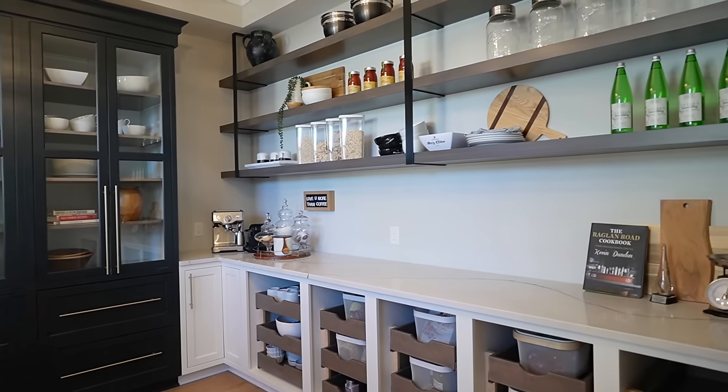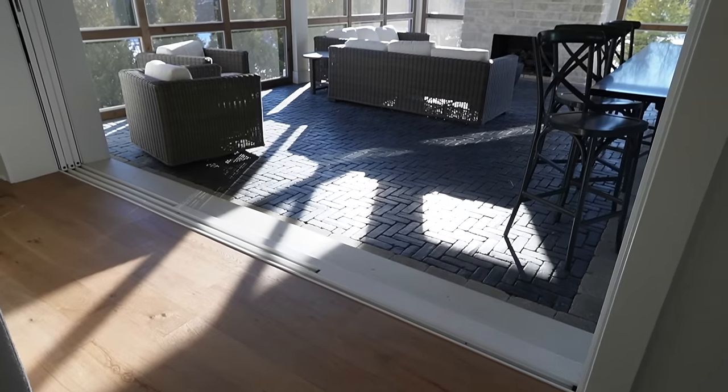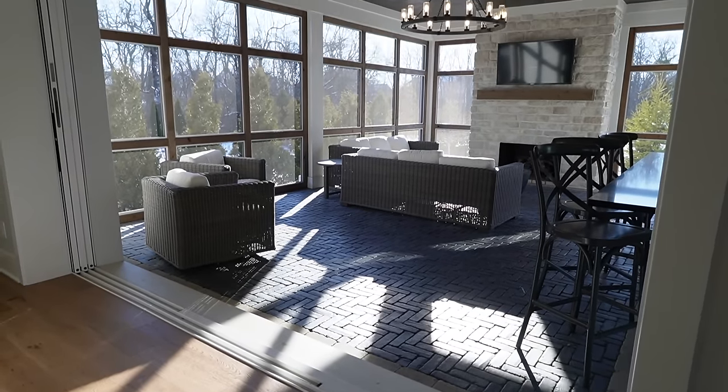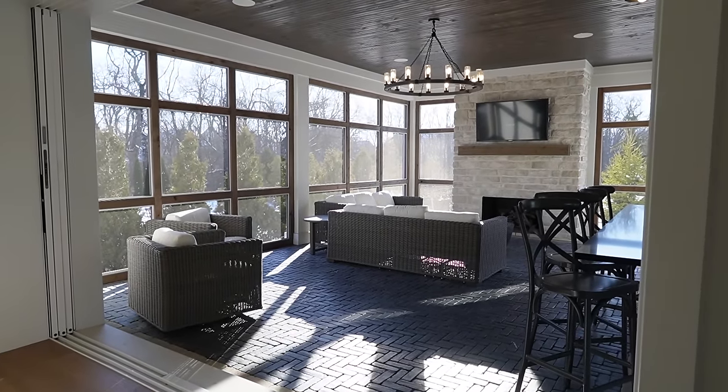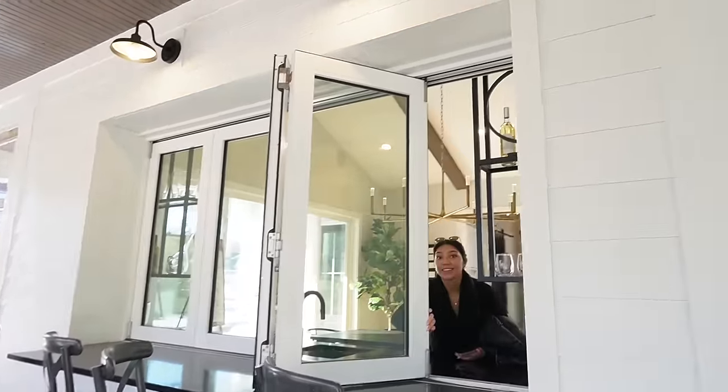But guys, look at this pantry. It literally had an extra dishwasher in this pantry. So these are the back doors completely open. And guys, look at this built-in bar. Such a cute touch. So it'll open up to the dining room.